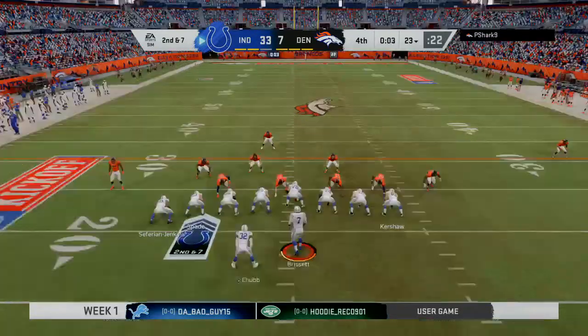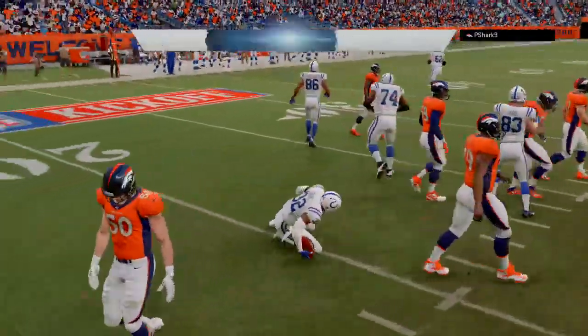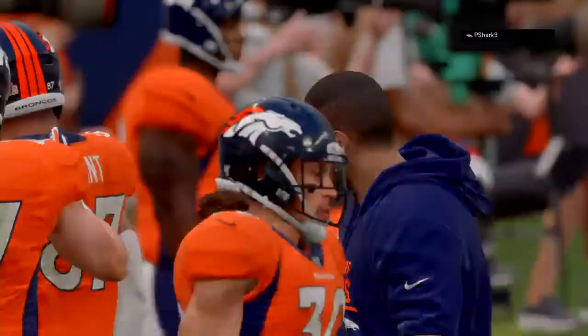From the gun, it's a give to Chubb. And he is met quickly in the backfield. Down he goes, folded like a lawn chair. So this one winds up an Indianapolis victory.